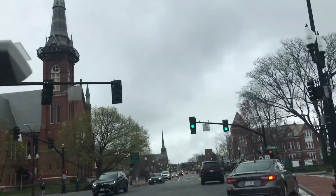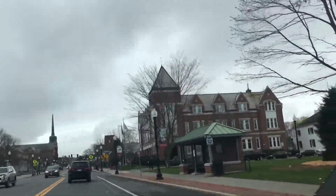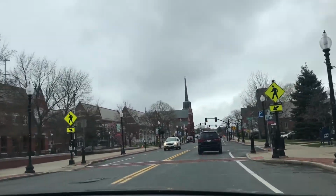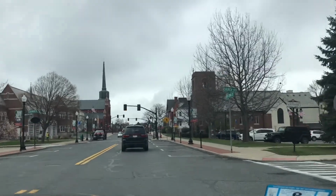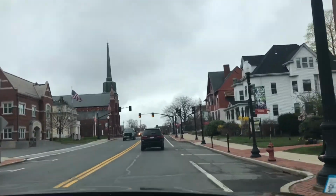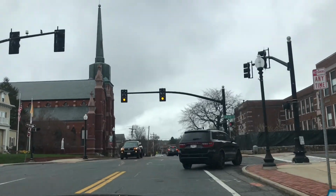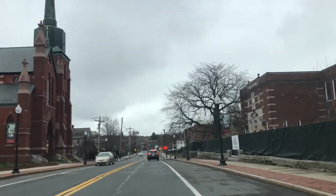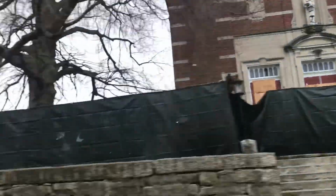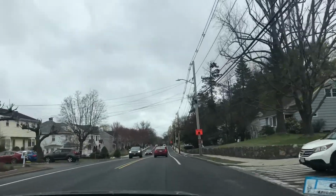What is this mile marker? 10 exactly. 10.1. All right, we're in beautiful Natick. Downtown Center. It's just beautiful, actually. It looks like a perfect picturesque New England town, doesn't it? Another church. There's this church. And there's 11 miles. I think we're entering Wellesley.